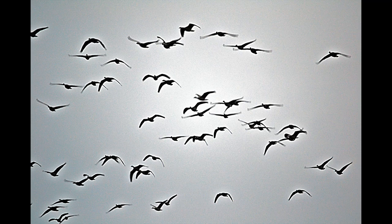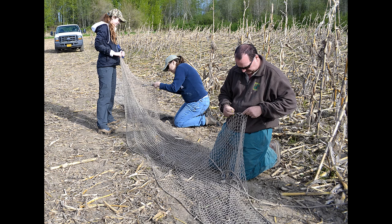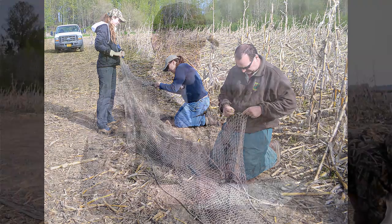We're in the second year of this 3-year project, and we marked geese in the summer of 2011 on their breeding grounds on the Yukon-Kuskokwim Delta in Alaska, as well as last summer in Alaska. We haven't marked as many birds as we'd hoped, and so that's why we've moved here to the wintering grounds.